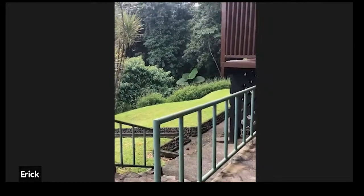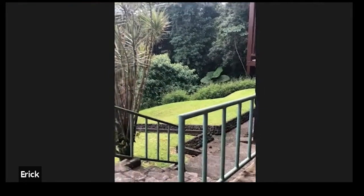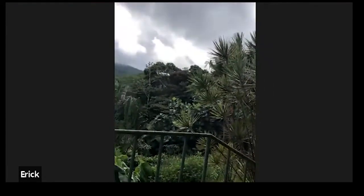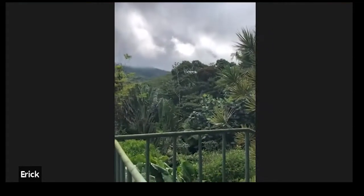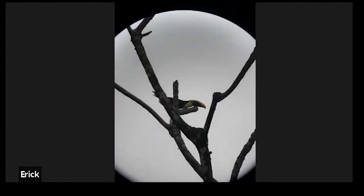I'm going to get back to this toucan calling. The yellow-throated, sorry, I didn't mention the name before, but this is a yellow-throated toucan. In some of your bird books, you will find it as a chestnut-mandibled toucan.